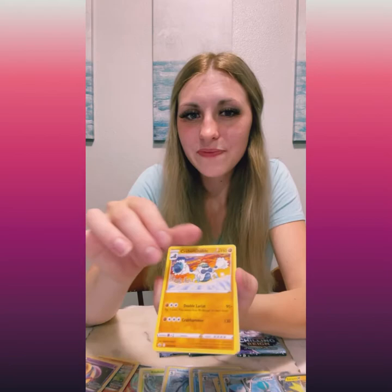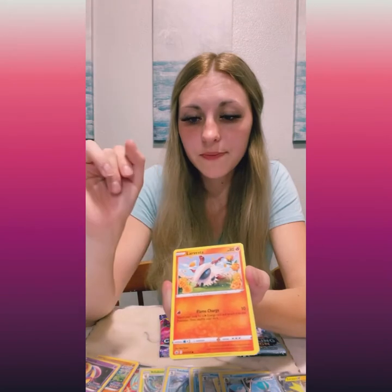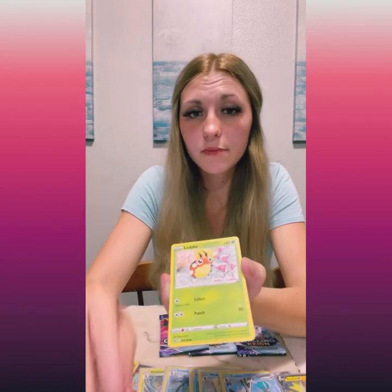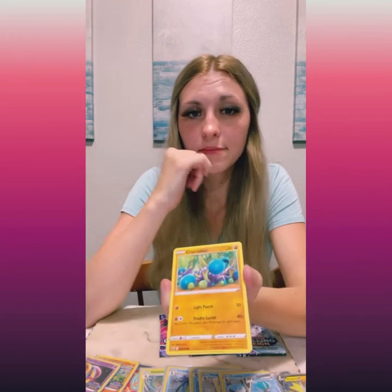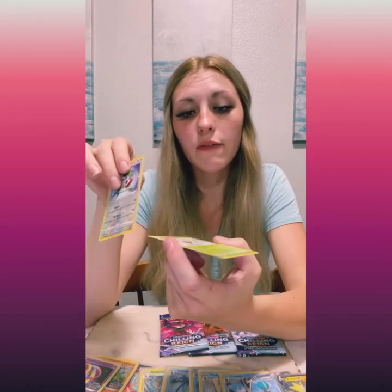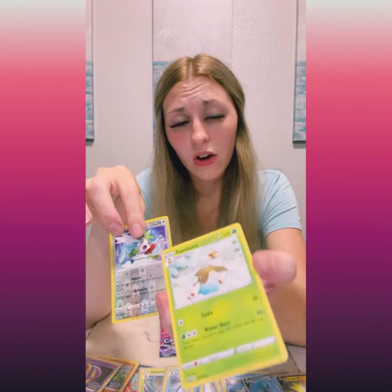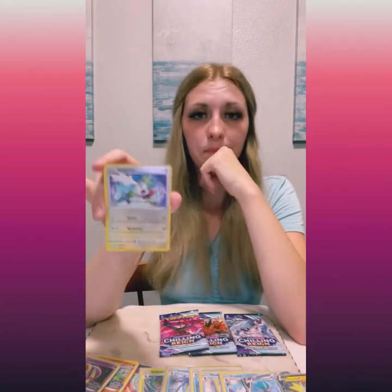Water energy. This guy. Trainer. All right. Sobble. All right, little bee. All right, Swovit. Cute. All right. Oh, I like this. I like this reverse holographic. Non-holographic back, but a Sobble. I'll take him. That's amazing for a card, even though it's not holographic, but that's a good rare. Shamian. That's a good reverse holographic. I'll take that.